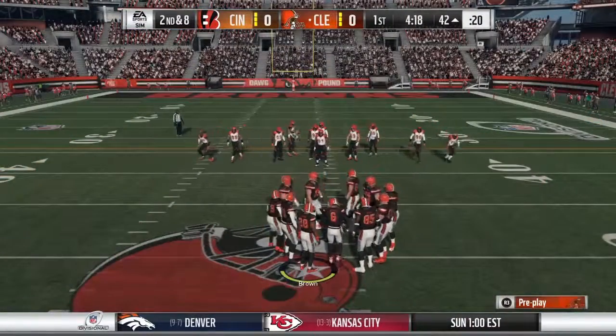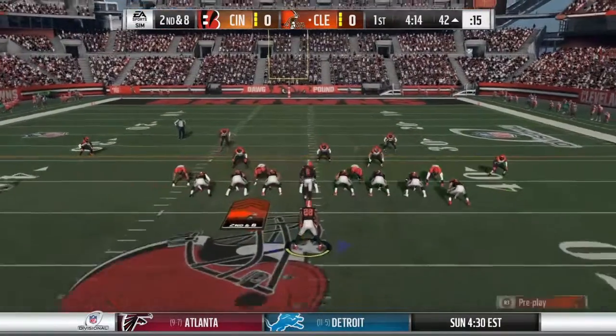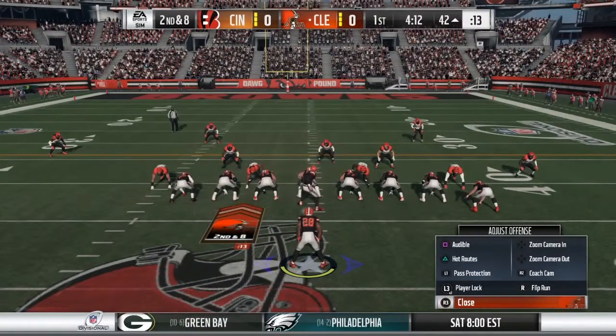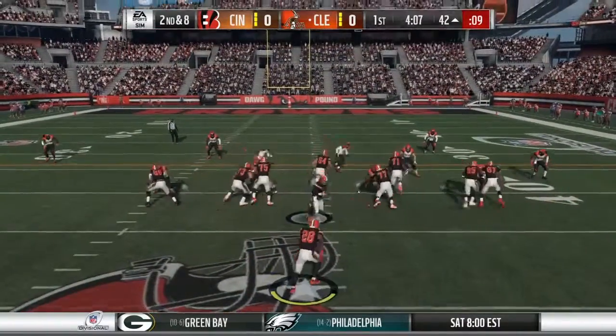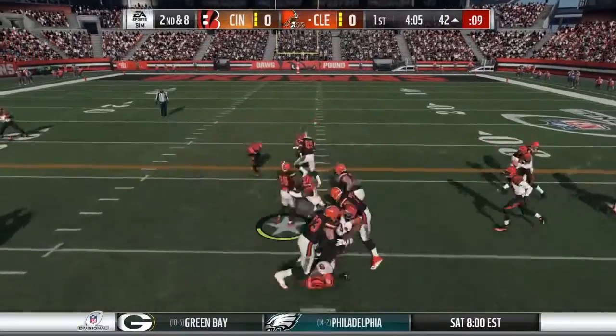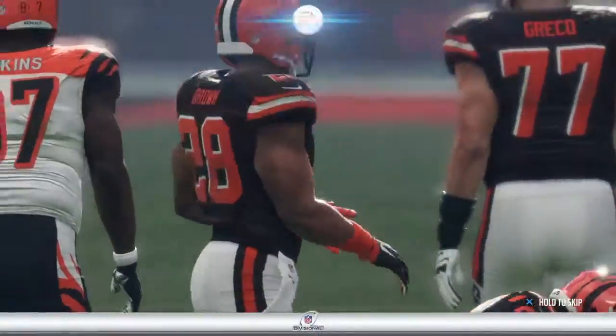Let's see what the offense comes with here. Second and 8. And he'll give it here to his running back. And able to push forward for about 4 down to the 37.